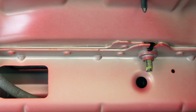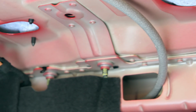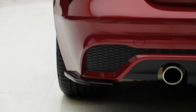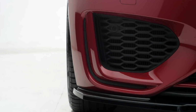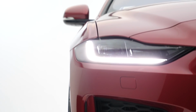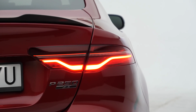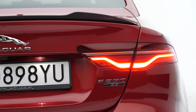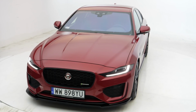Even Audi A3 limousine has a larger boot, and definitely nicer finish inside. Prices of the Jaguar XE start at €43,690 for a rear-wheel drive diesel. This 250 horsepower rear-wheel drive petrol R-Dynamic SE costs $50,000, plus some modest options bring the price up to about $57,000.